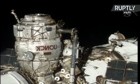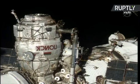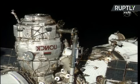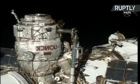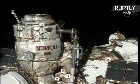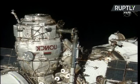At the bottom of your screen, with the backpack and the red stripes, is Station Commander Sergei Ryzhikov. Just above him is Sergei Kud-Sverchkov. They have all of their tools together. Their suits are configured properly, and they're about to make their way over to the Zarya module, just a few feet away, to start the replacement of an aging piece of hardware called a fluid flow regulator that enables all of the plumbing to operate properly inside the Zarya module.